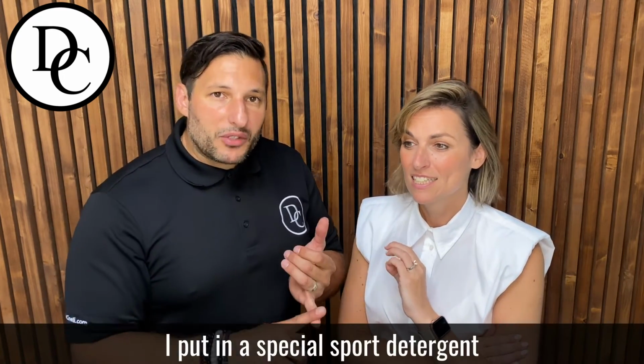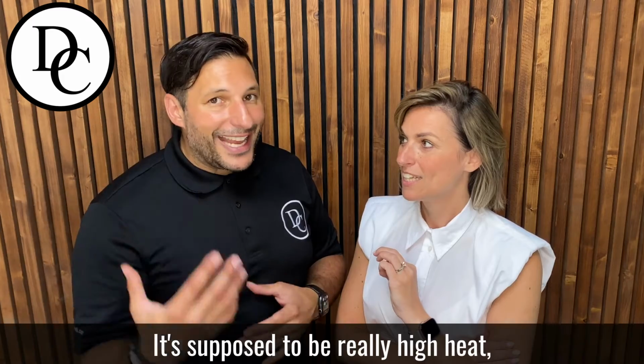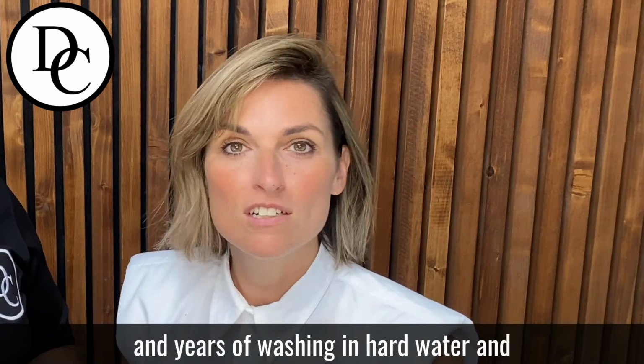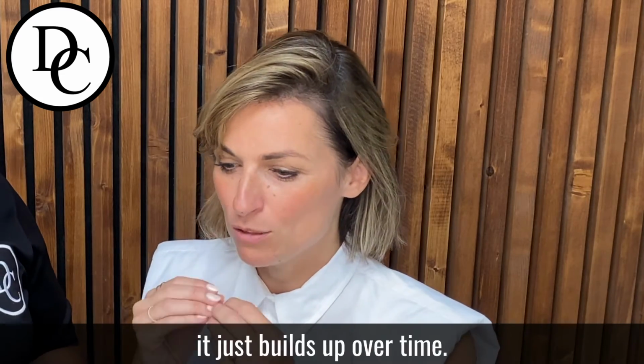Well, I put in the special sport detergent and the sanitizer on our washer. It's supposed to be really high heat. It's supposed to kill everything, but it's all the residue from years and years of washing in hard water. And even if there's a little bit of soap left or a little bit of laundry detergent, it just builds up over time.